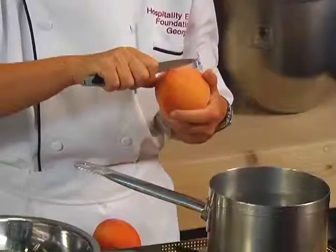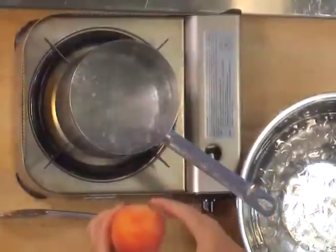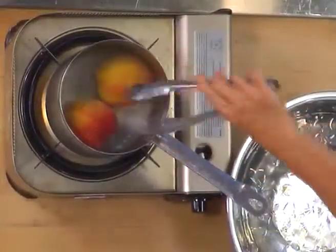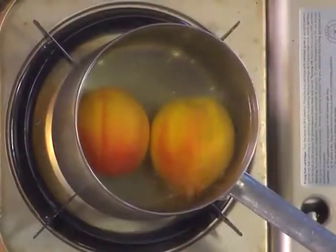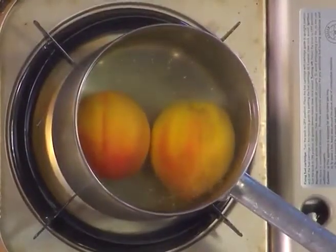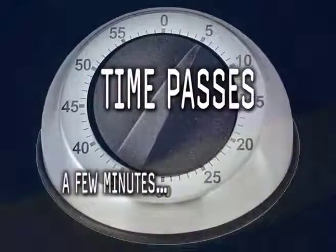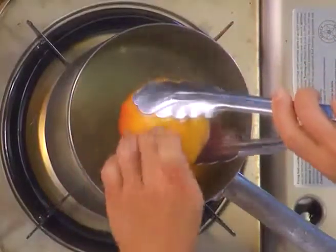Take fresh peaches, you're going to score the top. I have a pot of boiling water. I'm going to add that in there. And depending on the ripeness and the variety, some take a little bit longer. And all you're doing is cooking it, just so the skin will peel off. So I'm going to check the peaches here. You'll notice that it's peeling right off.